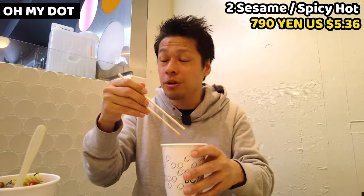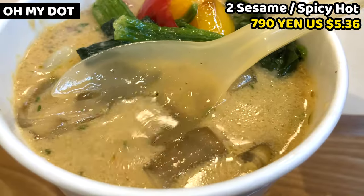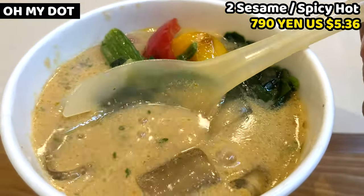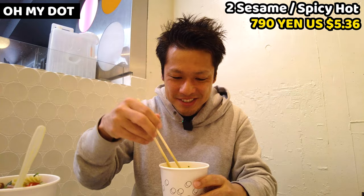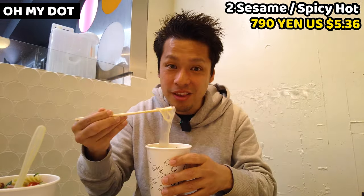Wow. Wow, this is pretty spicy and good. And because I put two cubes of soup stock, the taste of sesame is so rich, it's really dense. This is amazing. I love this one. This is really good. Wow, this is so good. Okay, I'm excited. Let's try Dang Myun noodles. This is the first time for me in my life.